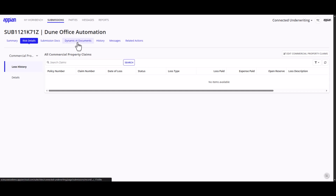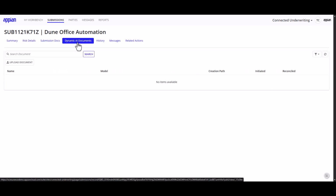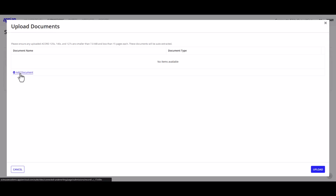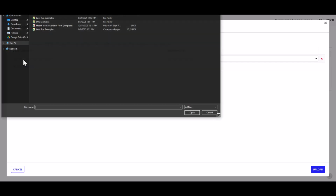So now that I have the document, I'm going to upload it into the submission for automated extraction. Now, in a real production scenario, this entire process would be automated. Underwriters would send a request to the broker through the workbench, and when the broker responds, the workbench would automatically identify the types of documents they are, run them through the proper extraction for the document, and write its contents to the submission. But for the purposes of this demo, I'm going to do this part manually.